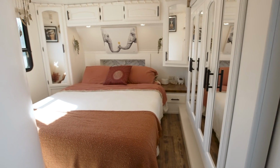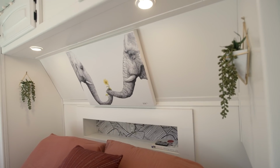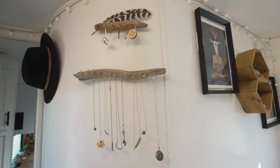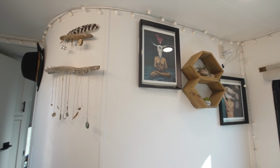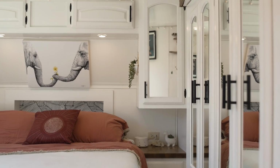This is our bedroom in our tiny home. It was really important to us in designing this to make it feel super cozy in here, kind of like our little nest. So we did that by pulling in some of our favorite artwork from home and little things around that kind of capture our characteristics.